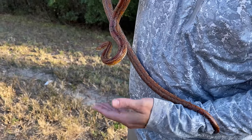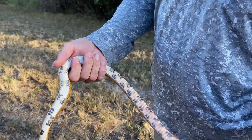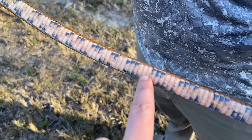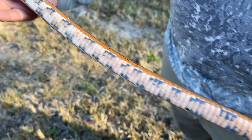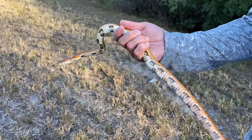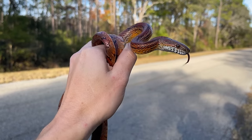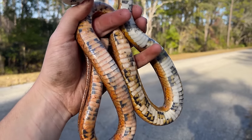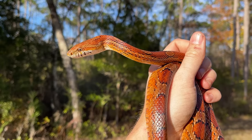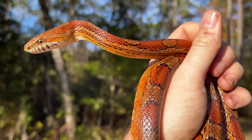Beautiful. It's got a kind of odd belly for corn. They normally have that checkerboard that they're named after, but this guy's just got like a weird pink transition. Very nice though. Third snake on the road today. Look at that belly. Super unusual. I mean, maybe it's usual for Florida, but in Georgia, that is not normal. That is a beautiful snake. Especially in this afternoon light.